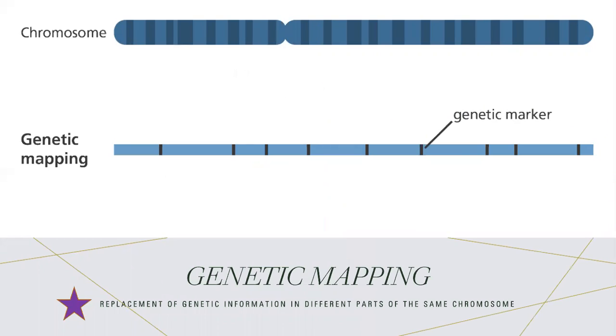Genetic mapping looks at how genetic information is shifted between chromosomes or in different parts of the same chromosome during meiosis. In other words, it deals with the part change event.